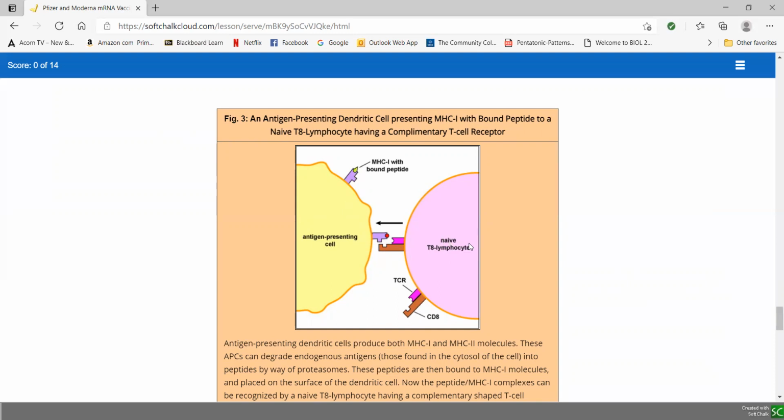And eventually those cells will differentiate into cytotoxic T lymphocytes that will bind to virus-infected cells displaying peptide on MHC1 and kill those infected cells through apoptosis or cell suicide. We'll see how that works down below.